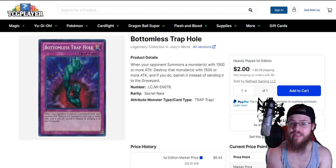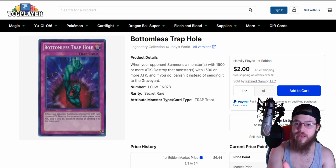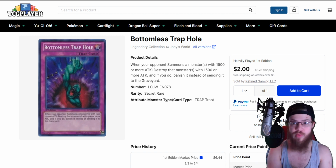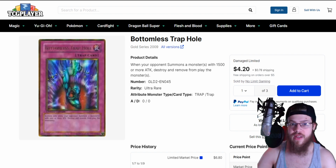I don't think it's a bad idea to just go buy yourself two for your Edison deck that you actually enjoy. Put the high rarity cool staples into one of your decks, or multiple if you are a monster like me. And Bottomless Trap Hole, Gold and Secret, I think these are good stocks. I think these are definitely good things to get to.